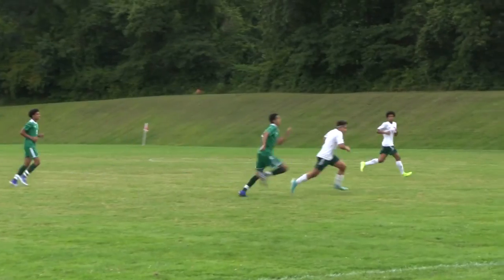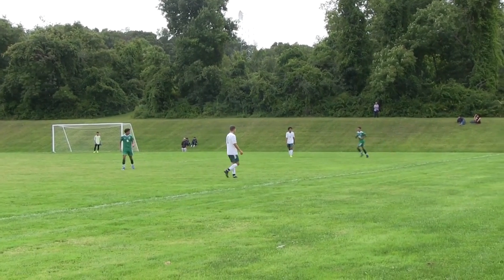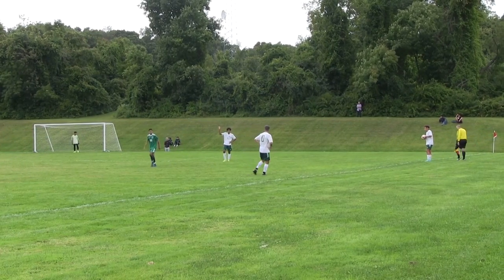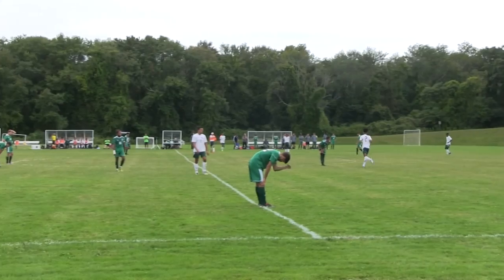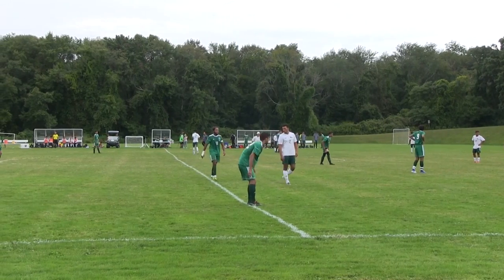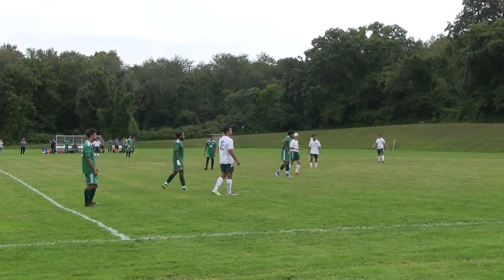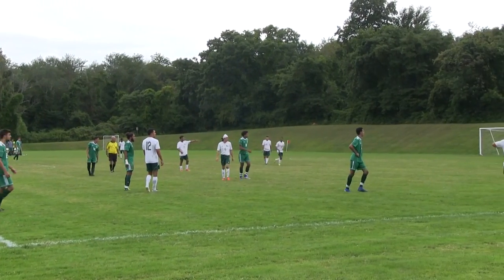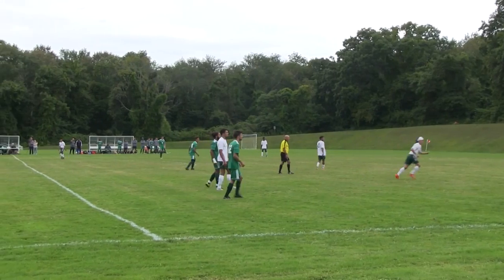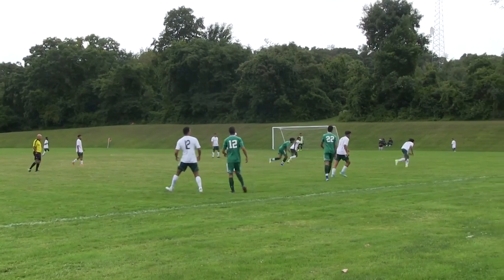Good boot. Long boot. Trying to keep it in. This is number 22, Sala. Last name, Hamus. Another substitution here. A couple substitutions for the Knights. Bandana Man coming back in. Number 6. That's 16, excuse me. Altmo. 12.